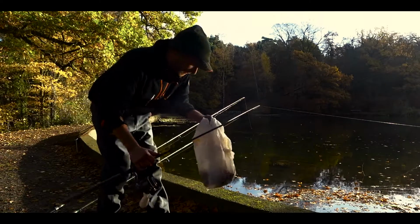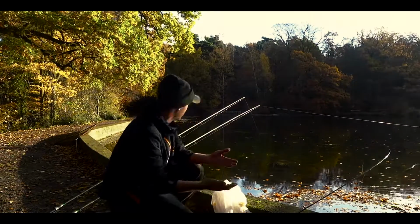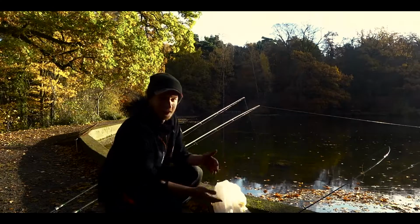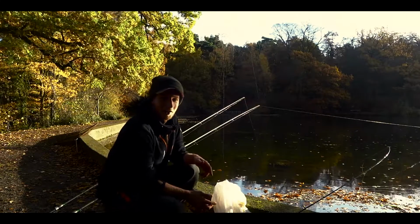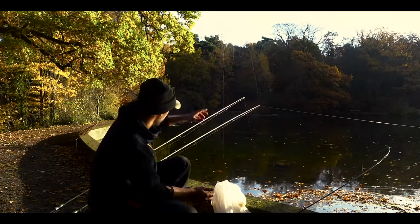I've got to say, this stuff is vile, but it's made a lovely slick and a lovely cloud in the water. And that's what it's all about, isn't it? The things we go through for catching fish. Alright, let's get the float out again.